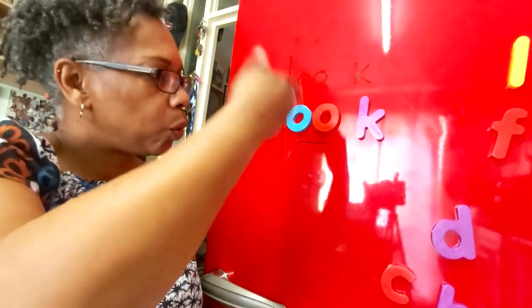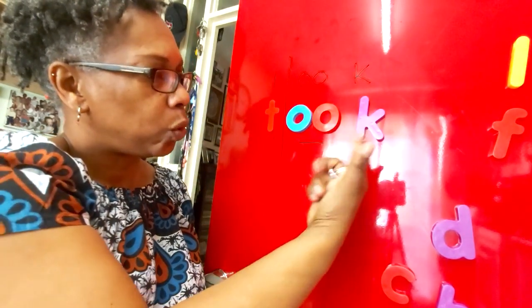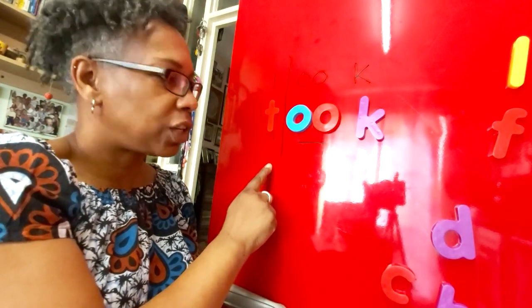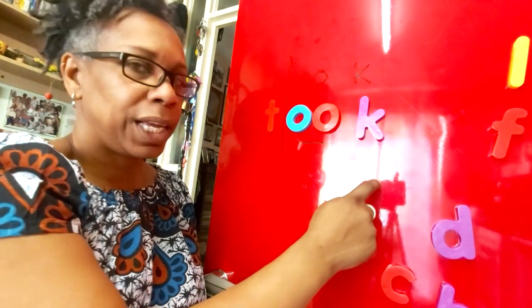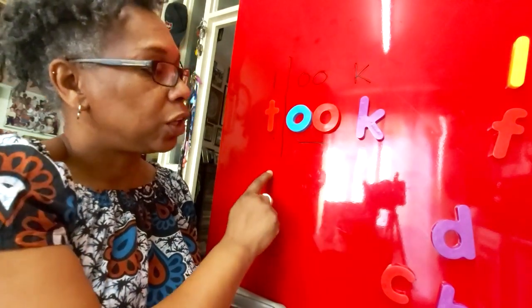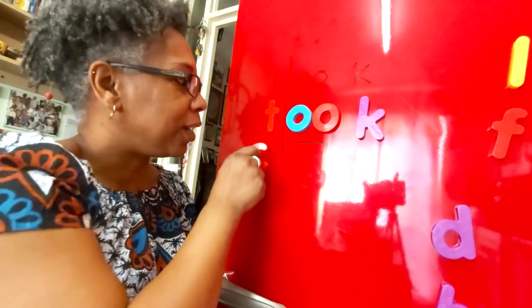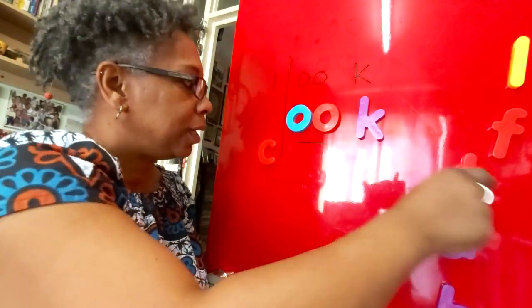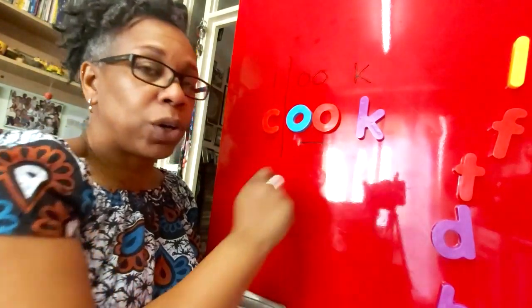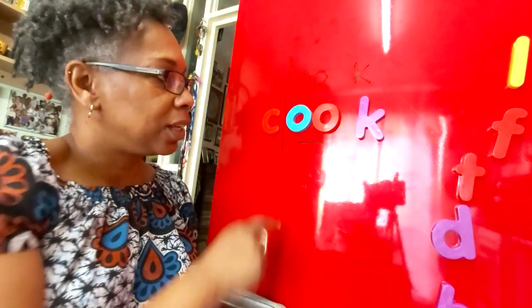The next word is cook. K o k, k o k, cook. What needs to change? Here or here? Of course. K o k, k. Let you into another secret. It's the curly k. K. Goodbye. Cook. See the pattern again, children? There it is. Cook.